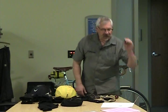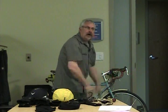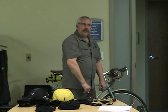Okay, I'll talk a little bit about bicycle fit. One of the things that's really important when we ride is to be comfortable. When it's comfortable for us, we're efficient, and we'll enjoy it a lot more. If we have a bike position that we feel too stretched out, or if the handlebars are too close to us, we'll tend to straighten our arms.